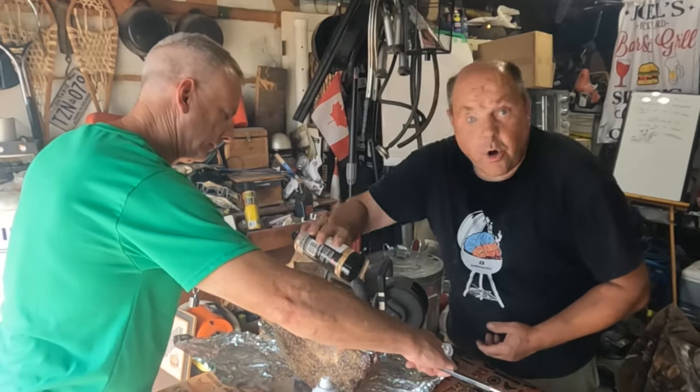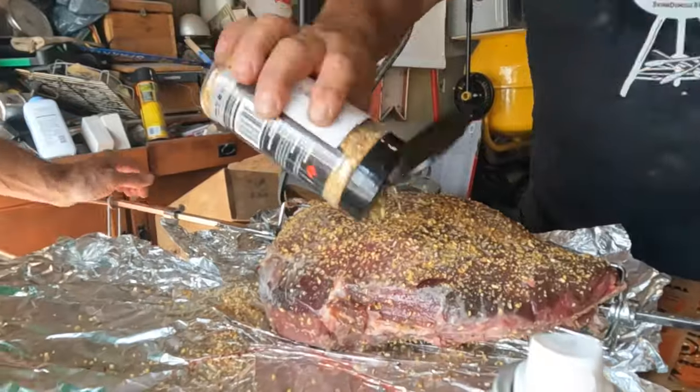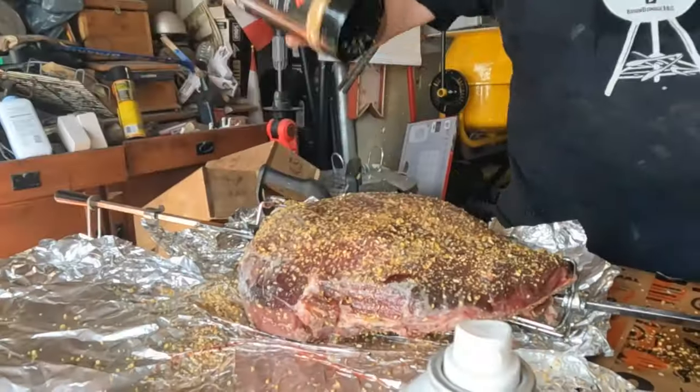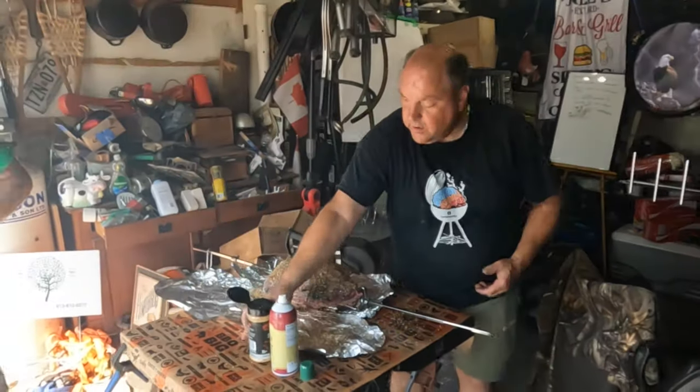See, you just want to put a thin coating on it. You don't want to put too much on it. You don't want it to overpower the meat. You want to taste the meat, absolutely, no matter what you do, beef, deer, chicken, pork.